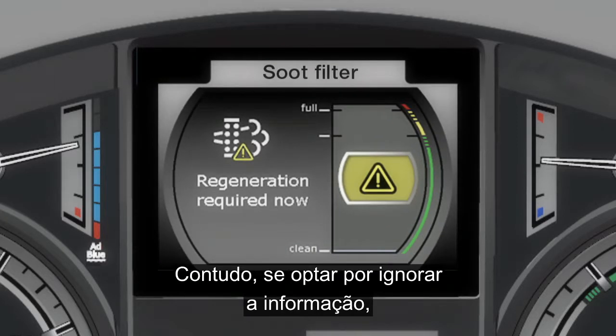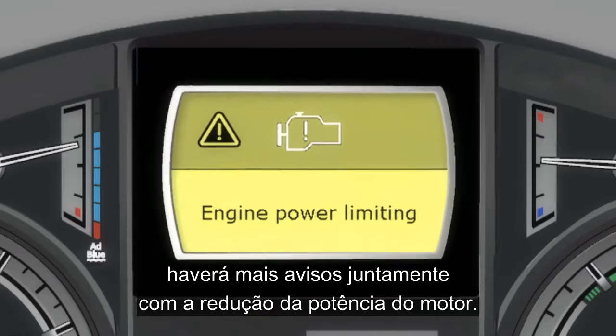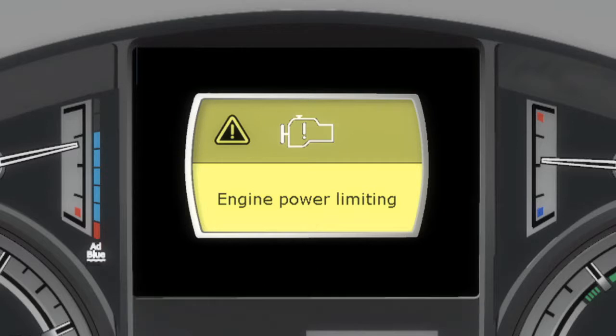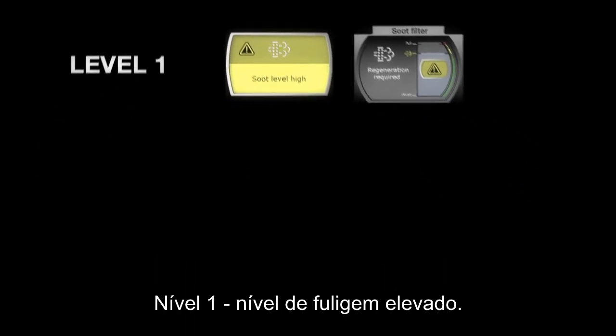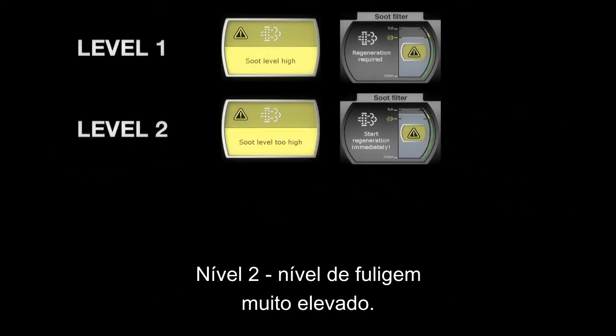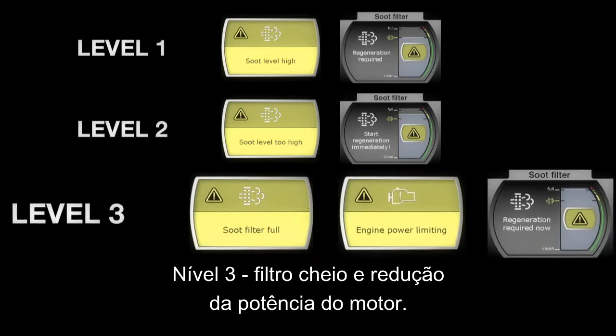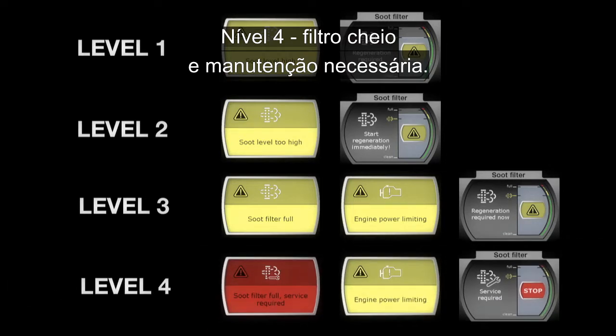However, if you choose to ignore the information given, then you can expect further warnings along with engine power reduction. There are 4 levels of static force regeneration. Level 1, soot level high. Level 2, soot level too high. Level 3, soot filter full and engine power reduction. And level 4, soot filter full and service is required.